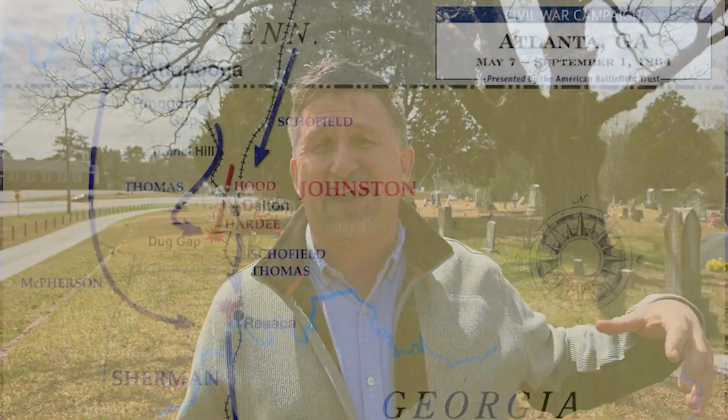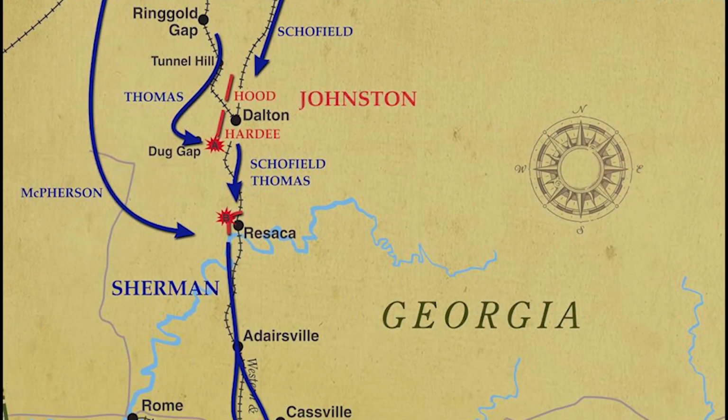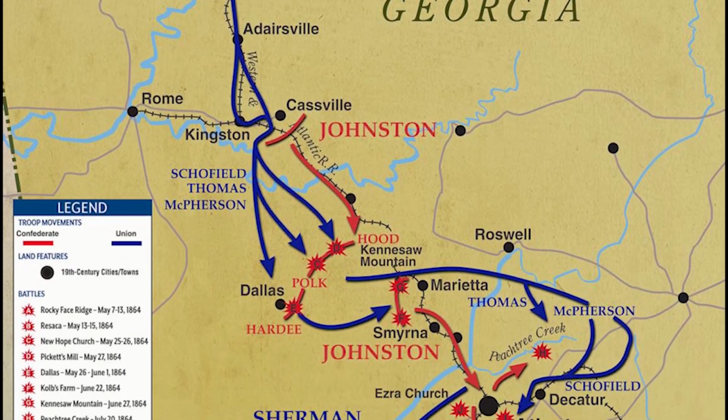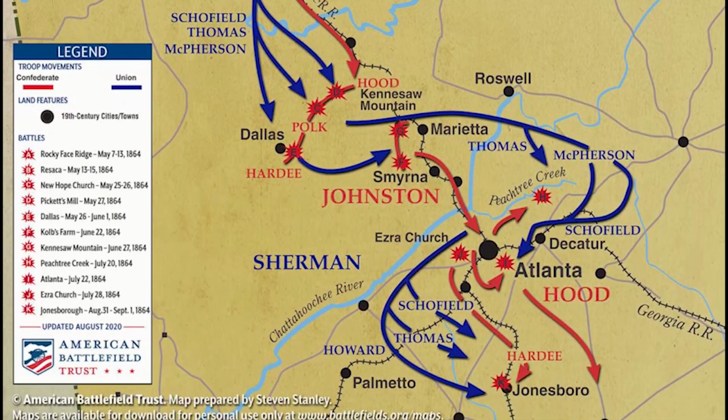Chris Makowski of Emerging Civil War for the American Battlefield Trust, and I'm standing in New Hope Church Cemetery, so things are going to be a little more subdued this time. We've got a lot of ground to cover, literally, to get the armies all the way from Resaca down here, and I'm going to say Ustanala now because I've been practicing it ever since we left Resaca, where the Federal Army got across the river, outflanked Joe Johnston, and forced him out of his position at Resaca. So what Johnston's going to do is fall back to the next major stop on the Western and Atlantic Railroad.